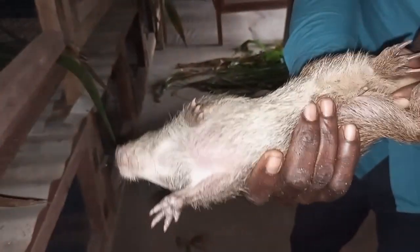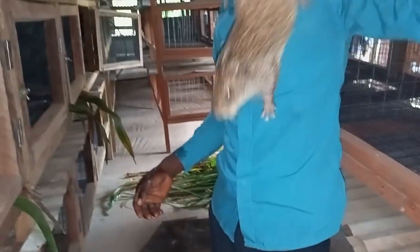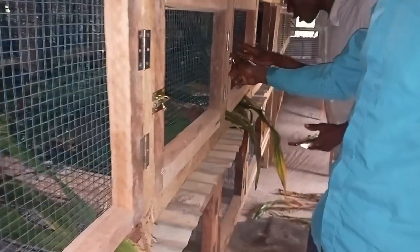This is Reverend Dominic. This is a male. So you see, these are animals. The animals are nice and healthy animals. The last one. The rest of you have to count. Counting. How many? Four years. Okay.